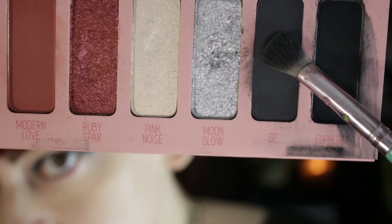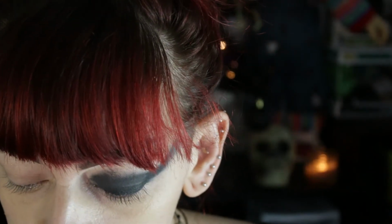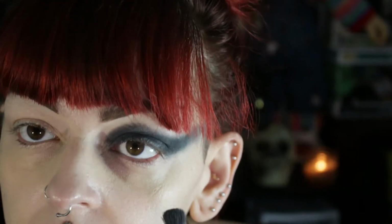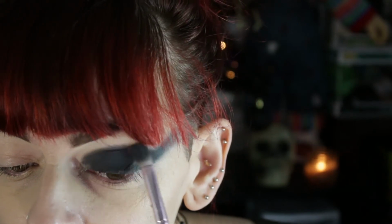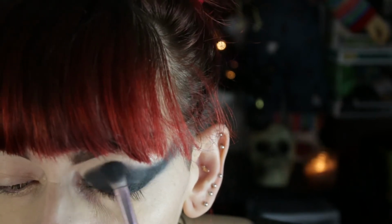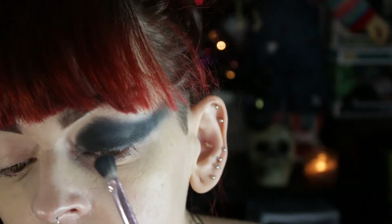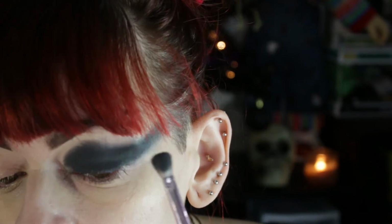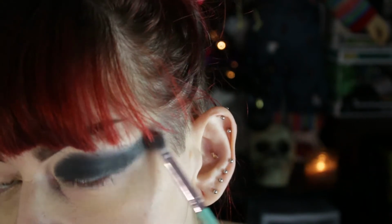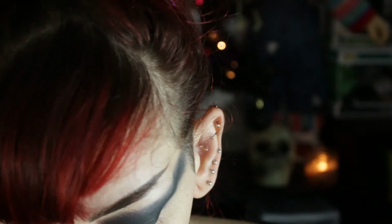But anyways, I go into that GF shade and I place it on top of the Euphoria shade and try to blend it out and get more of a two-tone. And I will tell you, I don't think that those two shades have much of a difference. I think that they are very similar, and that's what kind of makes me a little bit unhappy. They could have lightened this charcoal gray, or this slate gray, the lighter one, up a little bit more. But anyways, I'm going to go into Flamingo Dream and I'm going to place that on top.